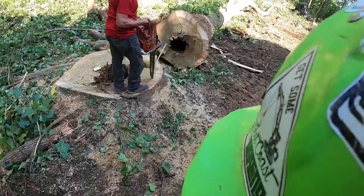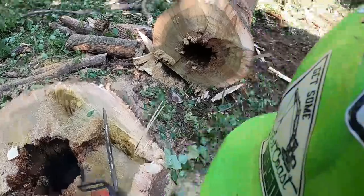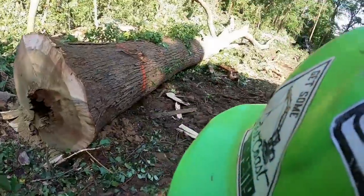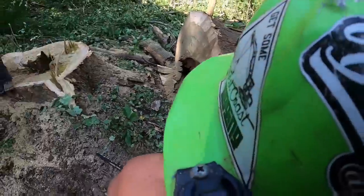Good job. I was hoping I had everything cut. I didn't know if I did or not. All right, well, when we do them limbs, I just cut them off. You drag what's left out there, I guess. Probably cut it off right there, about where the limb's at. Right there. Okay.